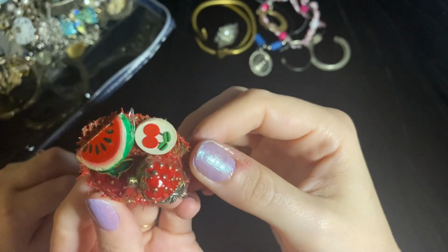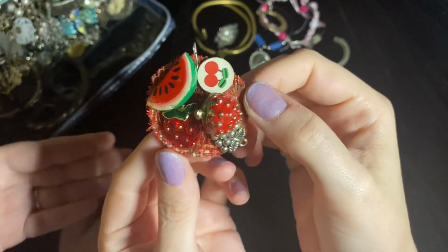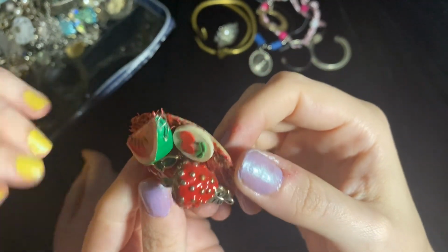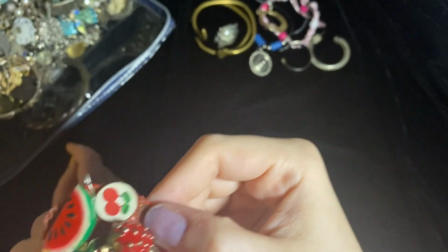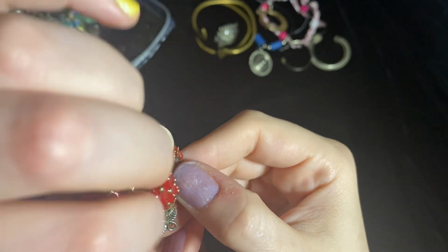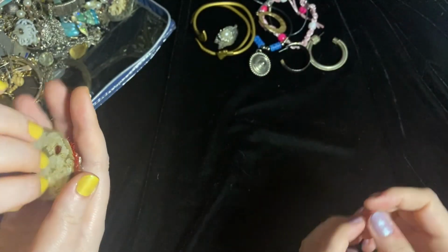So it looks like a little fruit picnic or something. It does. That's so cute. Yeah, maybe like a little plate at a picnic or something. That's really cute. Oh, I bet that makes good sounds too. The edges where this is. Yeah. It's little too small to tap on. I wonder if you can, on the other side.